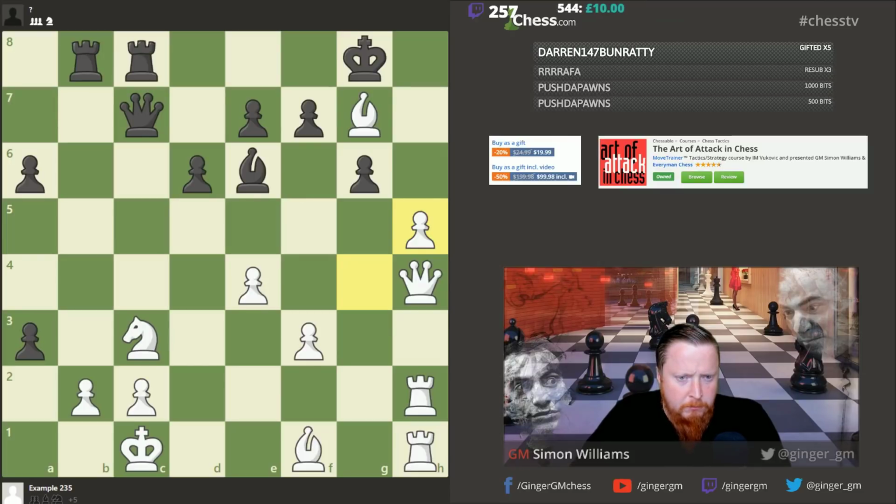What move should black now play here? Let me just make sure I've got the right thing. This is getting very complicated. Now, can black win this position immediately? I've just got to work this out as well.